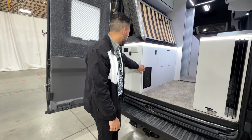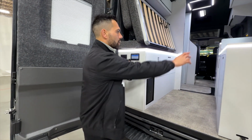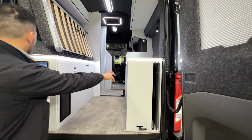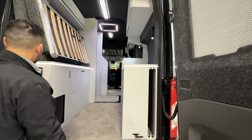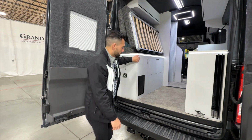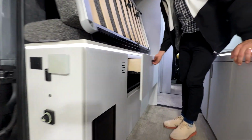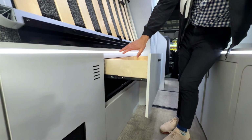Distribution panel right here with your Victron display screen. Nice lighting option for my rear cargo area, I can dim it if I hold, or just turn it on and off. With an outlet, got a large drawer here with access to your second battery.